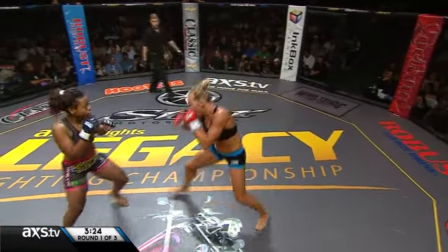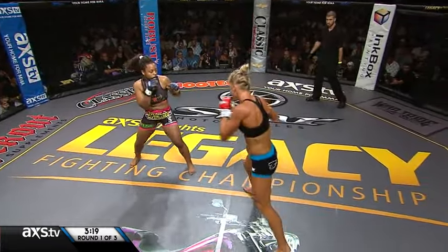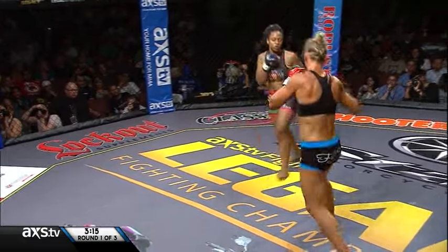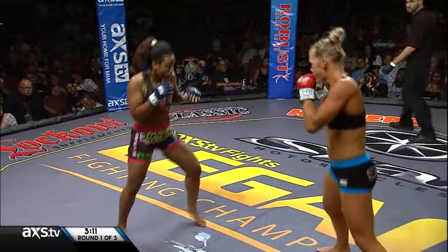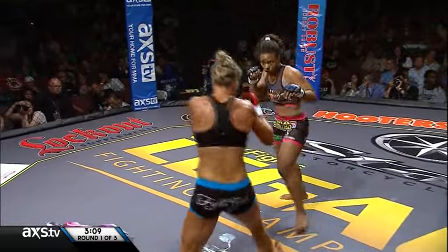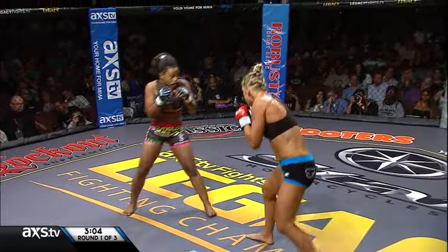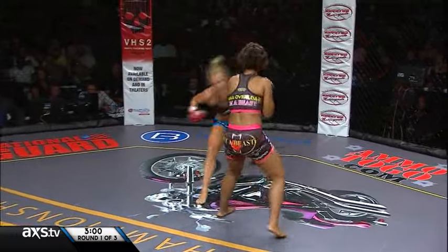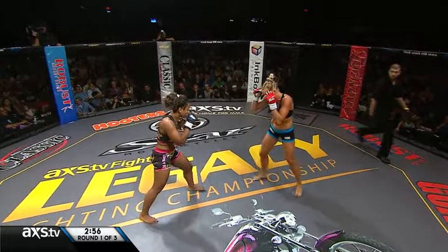Kick from Jones. And Holm lands a kick to the belly. Allanna Jones's eyes are wide open. Oh, she is paying attention. Oh, yeah. Without a doubt. Great shot there from our crew. Jones did come in a little bit heavy for this fight, but the two agreed that, hey, they wanted to get some ring time here at Legacy.